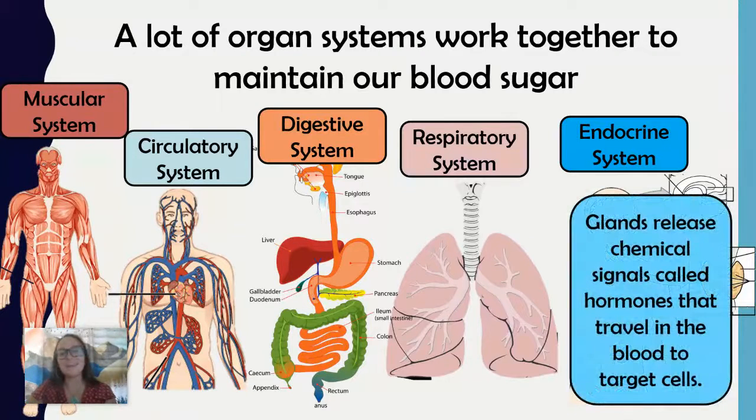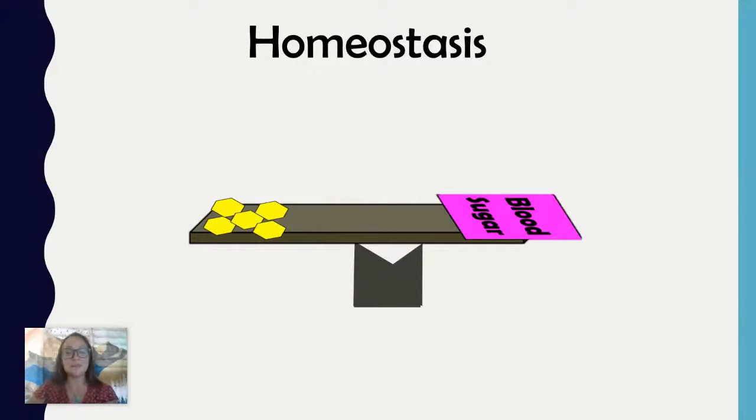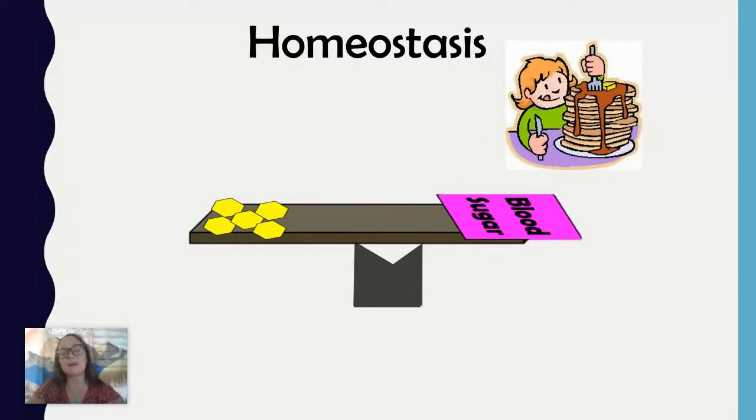So let's go ahead and talk a little bit about the endocrine system. The endocrine system releases chemical signals called hormones that are going to travel through our blood to our target cells to help maintain our balance. So when we look at our blood sugar and homeostasis, let's pretend you eat a high carbohydrate meal, lots of sugar, pancakes covered in syrup.